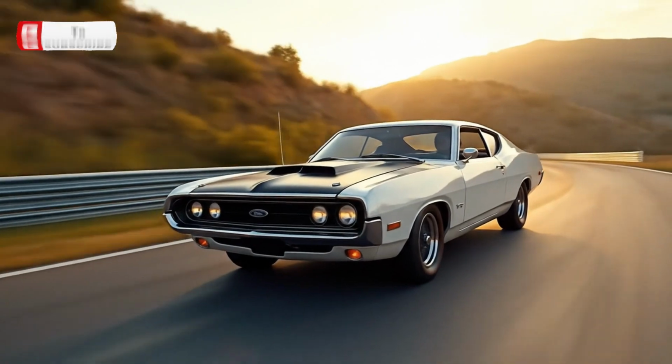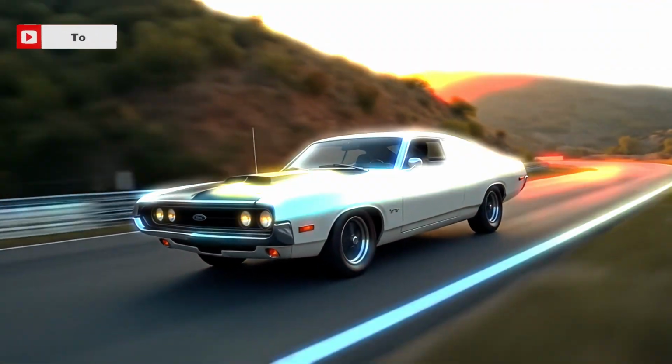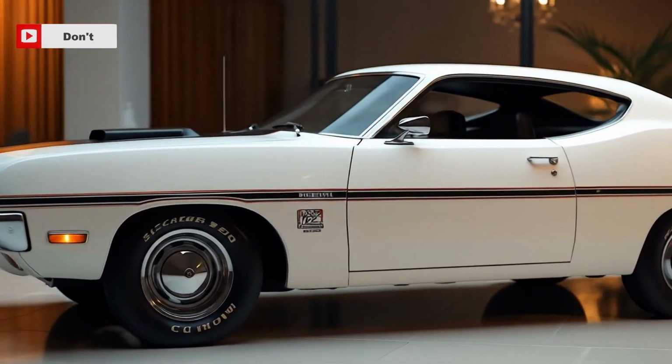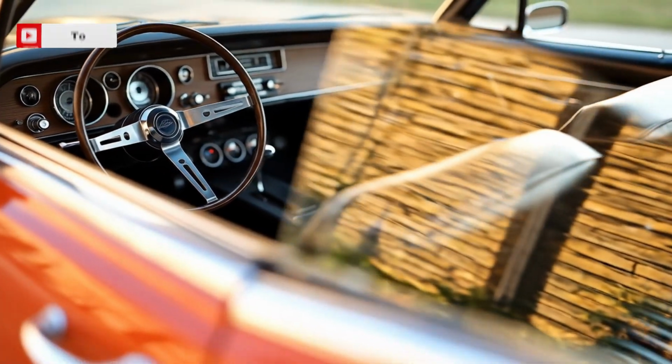So when we talk about rare muscle cars, this one checks all the boxes. Limited production, track pedigree, and a story that screams underdog turned legend. The Torino Talladega wasn't just a car. It was Ford's missile aimed straight at the heart of the competition. And it hit the bullseye.